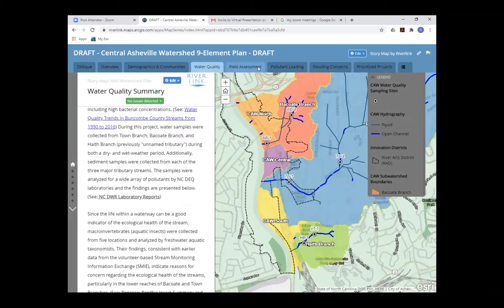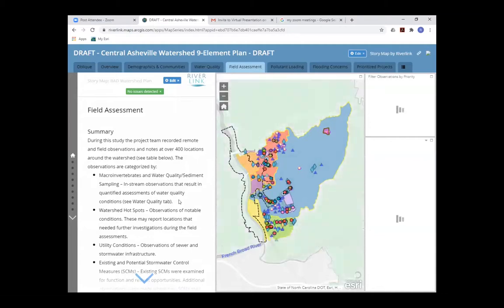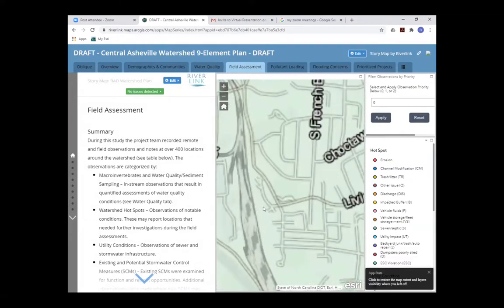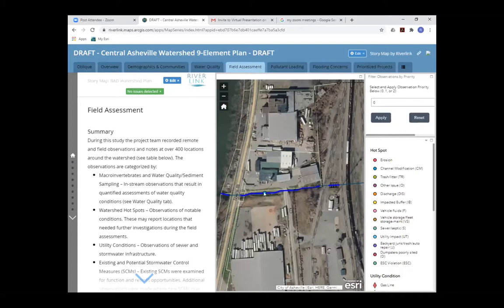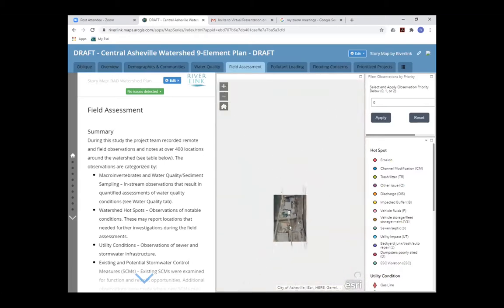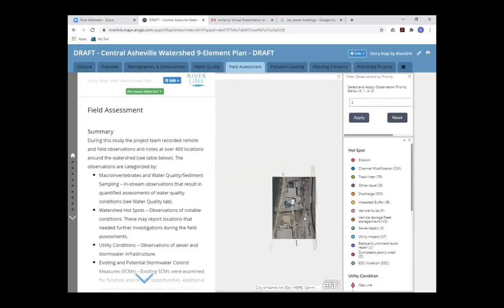All of the field assessment notes that we took are in here, broken down by the type of observation that we made: erosion, buffer, utilities, even trash. Again, you can zoom in and click on a particular icon and see what our observation was. Here we have a stream and riparian area restoration opportunity along Town Branch. You can even filter our observations based on priority. So if you want to only see the really high priority areas, you can do that.